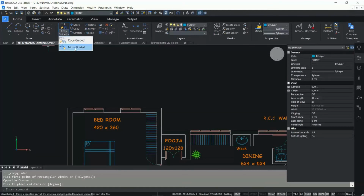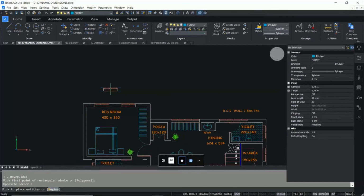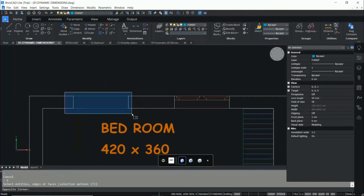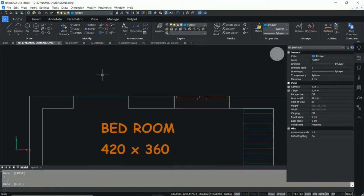So I'll go for Move Guided from here. Now I'll select this window. Suppose I don't want that window there. Conventionally, you have to erase it. Let's see the conventional procedure. I'll erase this first conventionally. Then there's a gap. I have to fill it by drawing lines. Then I have to erase these vertical lines. So these are the procedure involved.